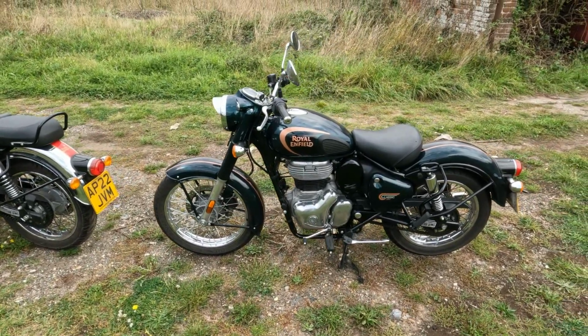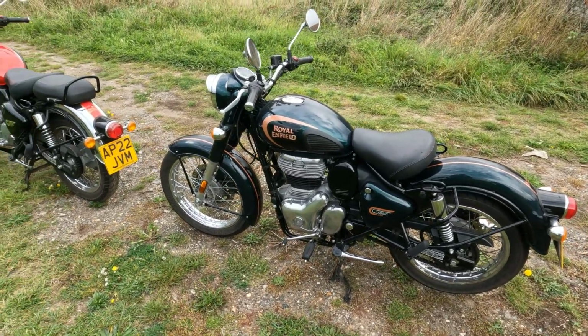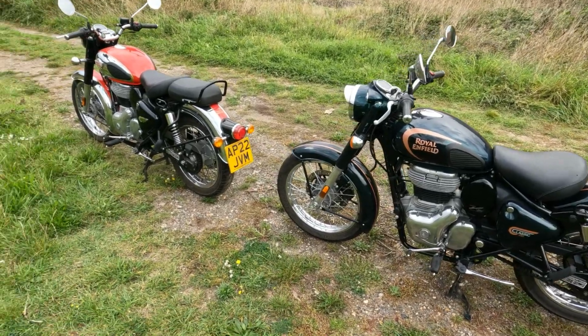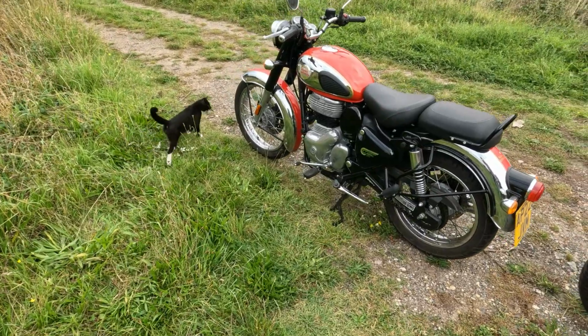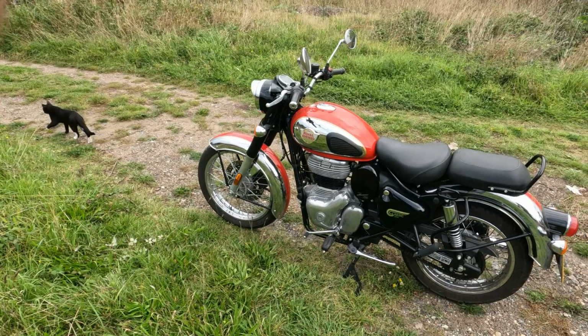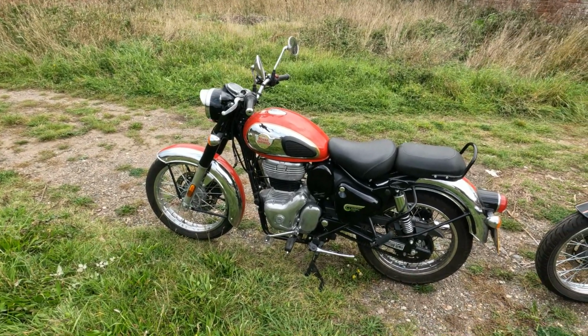This is why I think Royal Enfield have shot themselves in the foot over this, big time. If they'd released this new Bullet before they released these Classic Reborns, everybody would have accepted them. They'd say, oh yeah, look at the new Bullet, it's a nice little 350, isn't it? Isn't it pretty? Oh, I'll have one of them. They'd have sold loads of them.